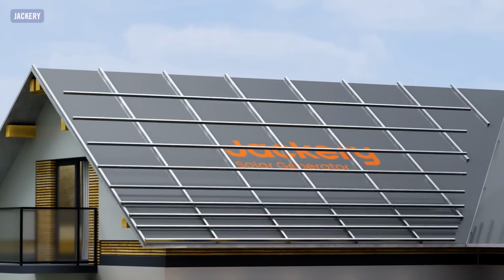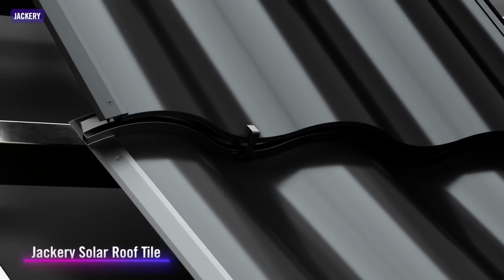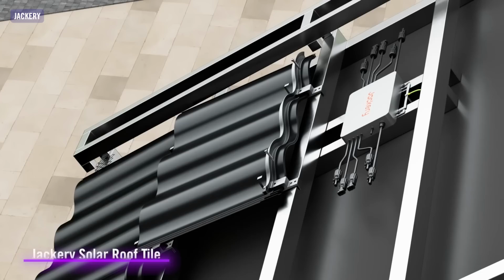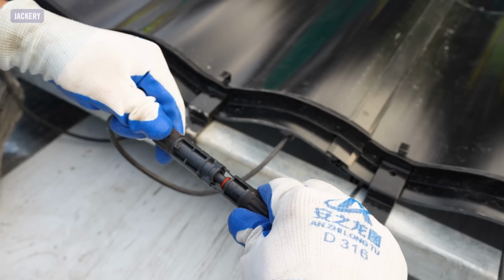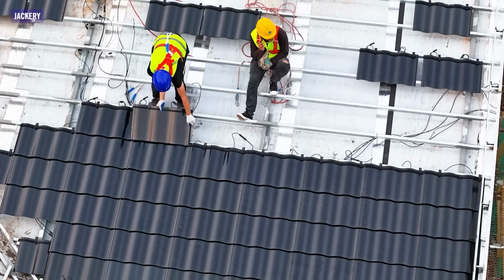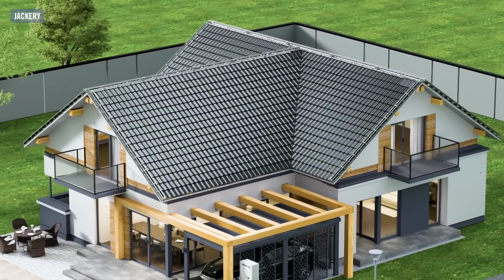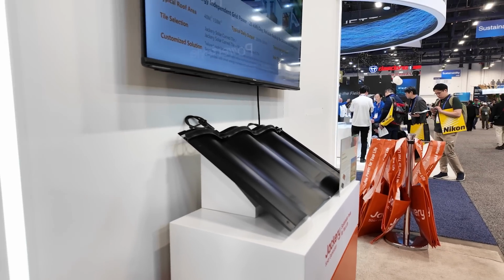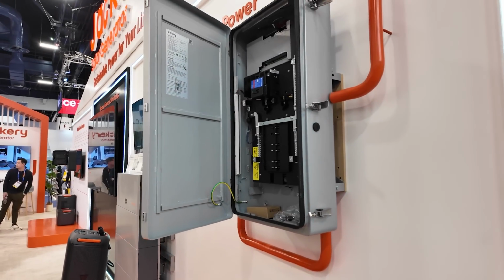Jacky is already an established name in domestic solar, and its latest product fills a wavy gap in its product lineup. Jacky's new XBC solar roof shingles are the first curved solar tiles to hit the United States market, and they come in terracotta and obsidian colorways. They deliver a cell conversion efficiency of more than 25% and can withstand extreme weather conditions, including temperatures between around 40 and 185 degrees Fahrenheit. They're designed in line with traditional roofing installation practices, featuring a modular setup that allows for flexible maintenance.